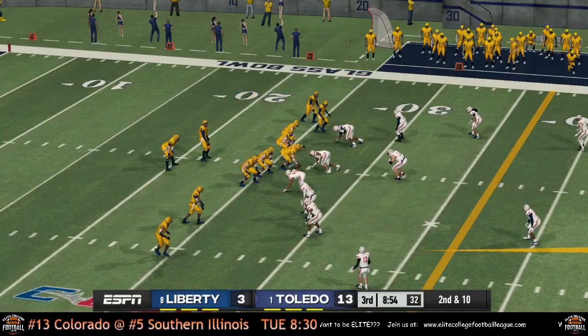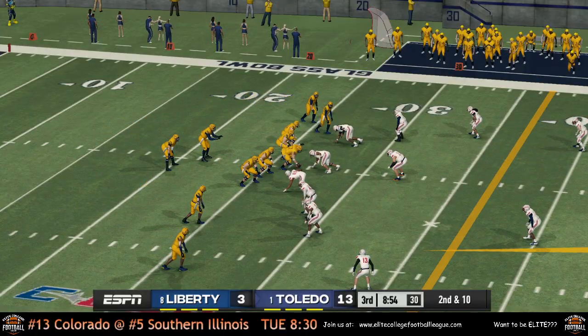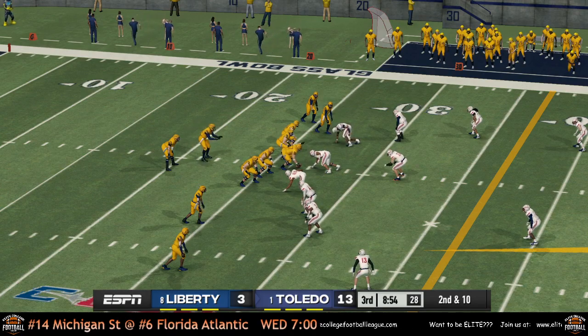Hey, check Mike 21. Mike 21. Check Mike 21. Set. Wide. Check, check. Thunder.